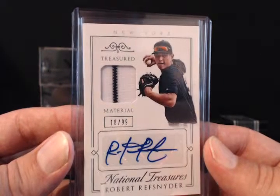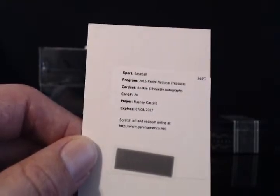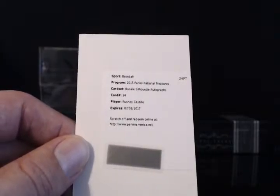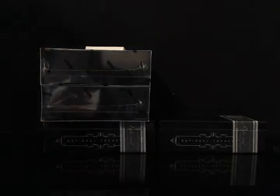What's up, Migs? Here's your redemption. Rusney Castillo, rookie silhouette autographs. Mr. Castillo, who? That's a Red Sox. I had to look him up. The Red Sox.